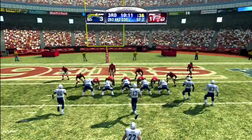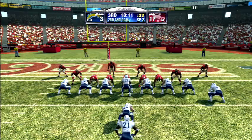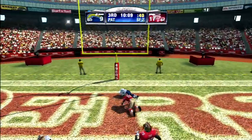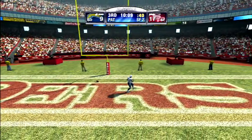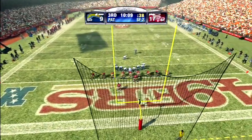And now we'll see who can get the bigger push. Feeds it to the back. Touchdown! Now we're down to just a one-possession game, and things will get interesting from here. Here's the point after.